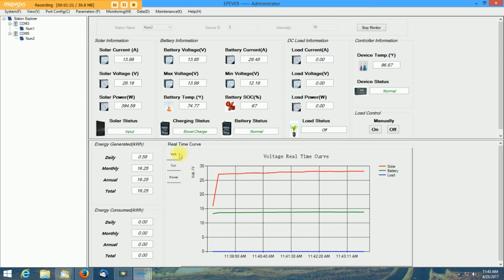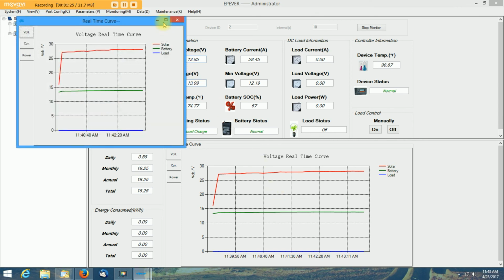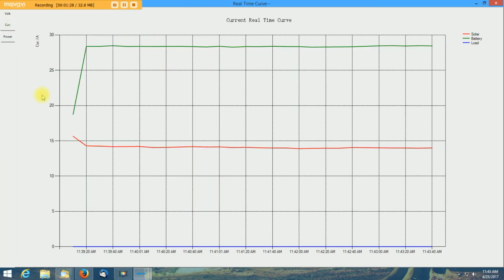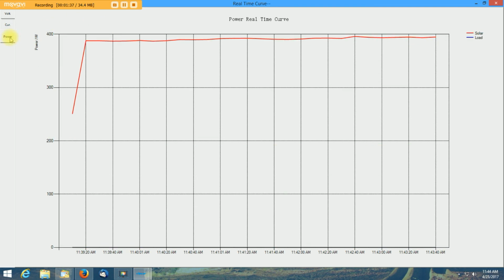You can show that on a bigger chart. There's your amps. And we can also look at the watts. There you go, just under 400. That's where I turned it on, and it's going just under 400. Fantastic. I really like that.